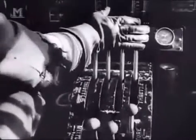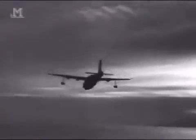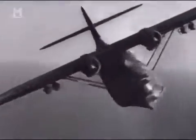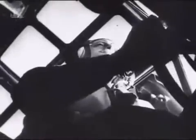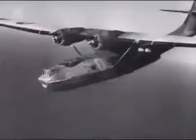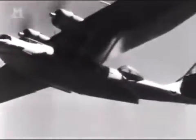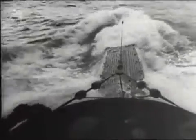Multi-engine, long-range patrol planes were a much safer bet, but Britain's hard-pressed RAF simply didn't have enough of them. In 1940, they ordered a fleet of PBYs to help patrol the Atlantic. It was the RAF pilots who coined the name Catalina. They liked the aircraft and soon discovered that the B in PBY really did mean bomber. They began using their Catalinas to attack German U-boats.